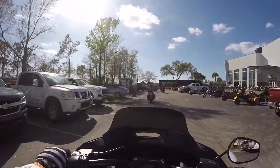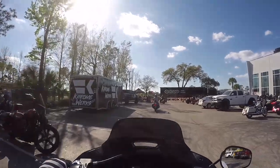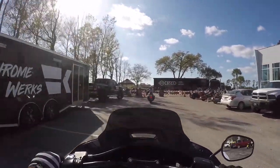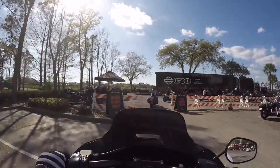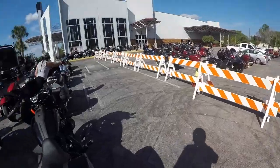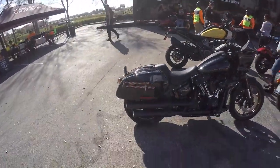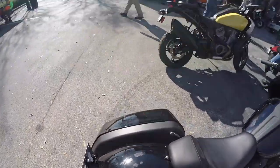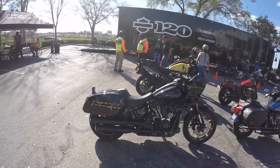This and the Heritage are very similar bikes for touring, on a Softail chassis with the same shock in the back. So I'd recommend those two if you like this style of bike. All right, 2023 Lowrider ST. There are the bags. Pretty awesome. Quick detach, you can take them off and move them around wherever you need to. But let's go in for my final thoughts on this awesome bike.